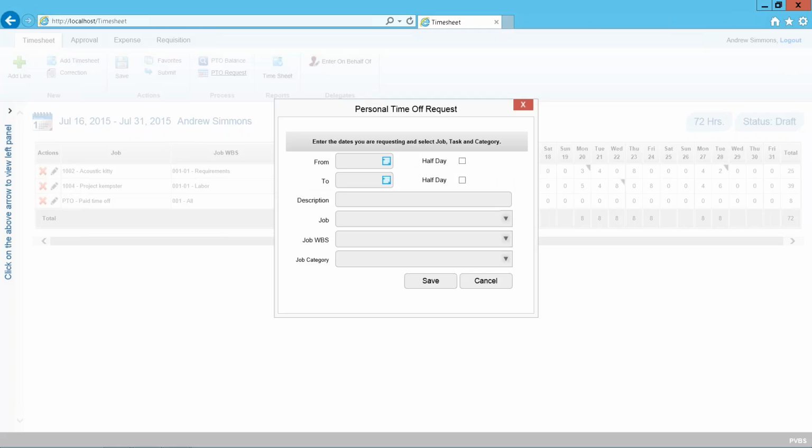If they need to request time off, they can go through the request function, ask for time off for a future period, and save it. When they do that, it submits a request to their approver, where their approver can accept or reject that time off request.